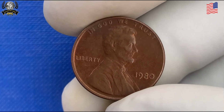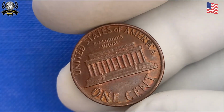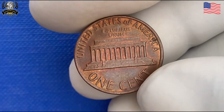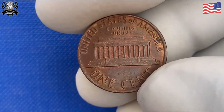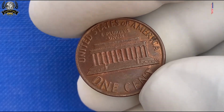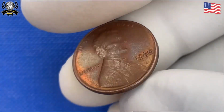But while the design remained constant, there was one key difference with the 1980 penny: the material used to strike it. Unlike the older, heavier copper pennies, the 1980 penny was primarily made of zinc, with a thin copper coating. This change was part of a broader move by the U.S. Mint to reduce the cost of producing coins, as rising copper prices in the 1970s had made the traditional copper cent too expensive to produce. The new copper-plated zinc penny was lighter, cheaper to mint, and more cost-effective for the U.S. Mint to produce in large quantities.